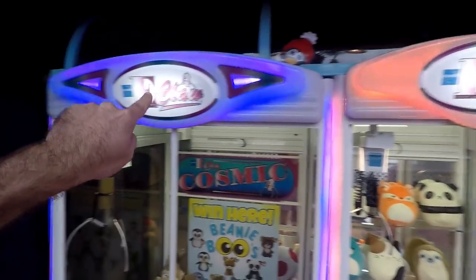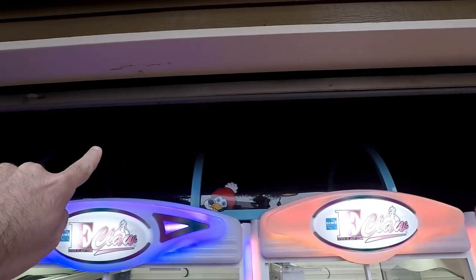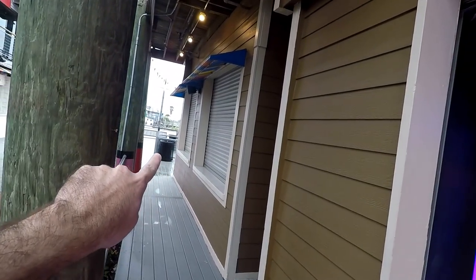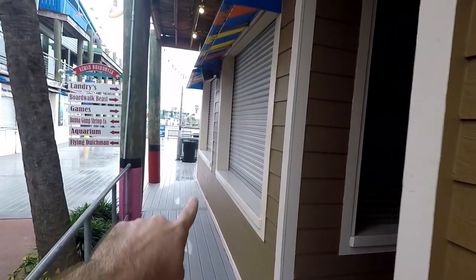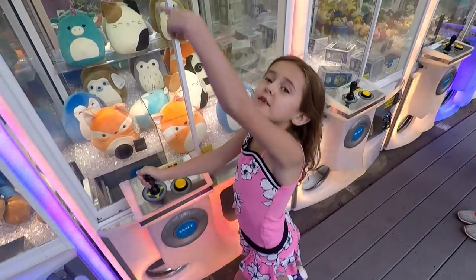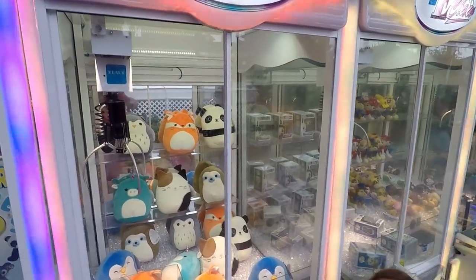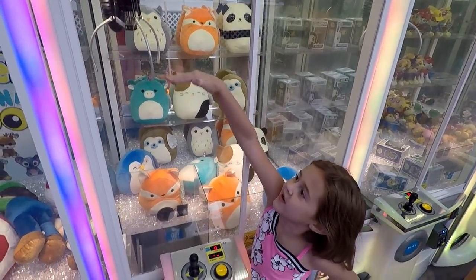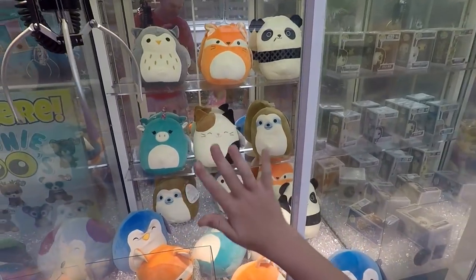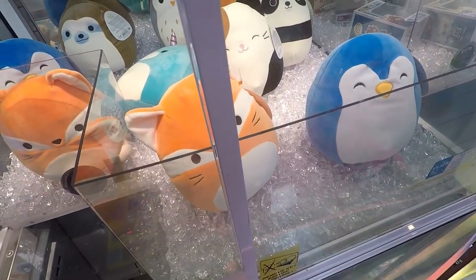Okay, so our first stop is the row of claw machines that are normally hidden under one of those little steel panels right here. But these have been opened up this morning. Well, it was like halfway down. It's like right here. Yeah, but we had to push it up so we could actually see the claw. But we can see the claw now, and Bailey is gonna try and win.